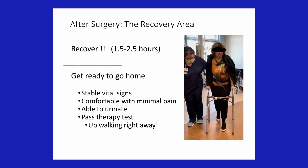After surgery in the recovery area, which will be about an hour and a half to 2.5 hours, you'll basically get everything ready to go home. We want to see all the discharge criteria, meaning that we want you to have good, stable vital signs. We want you to be comfortable with minimal to no pain. We want you to be able to urinate. We want you to be able to eat. We want you to pass your therapy test.